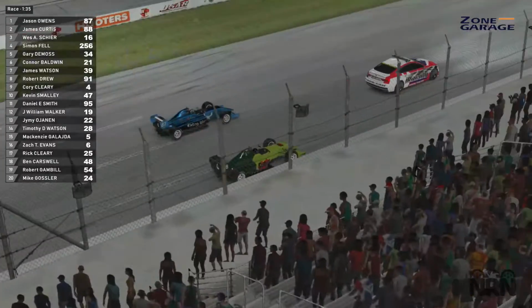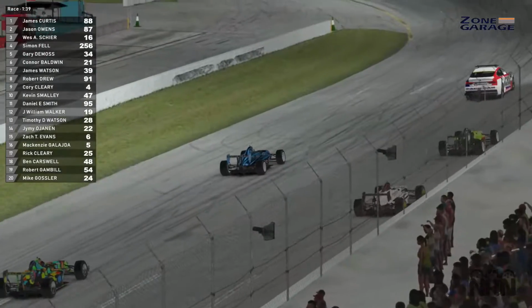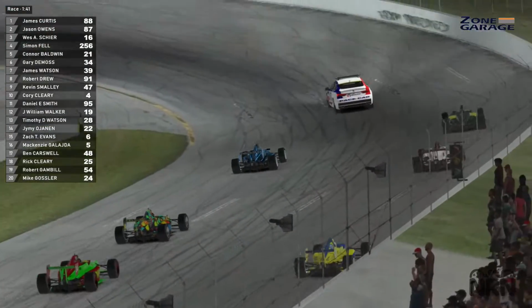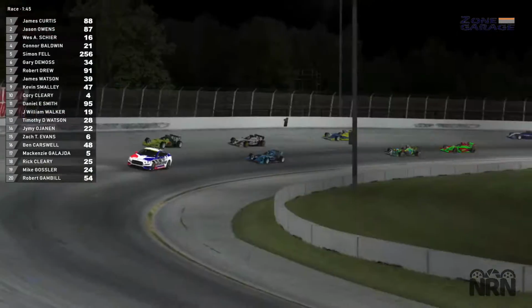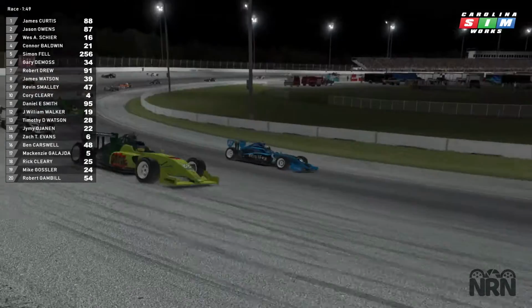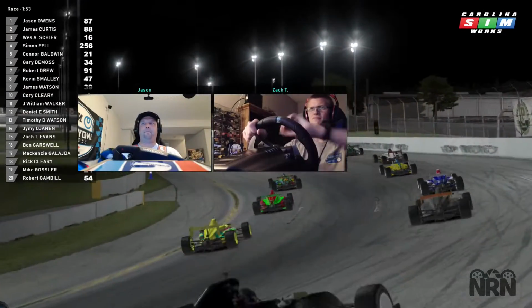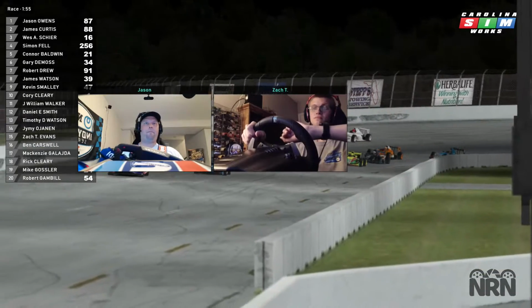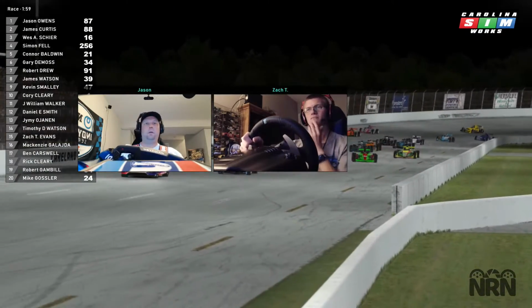Field going to start to make their way around on the pace laps here. We'll see if it's going to be 1 lap or 2 here under pacing, but give you a look at the in-car cameras we have here. There's Jason Owens, Zach Evans as well. Both of those guys deep in concentration.